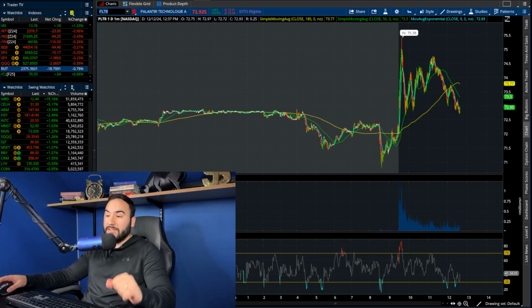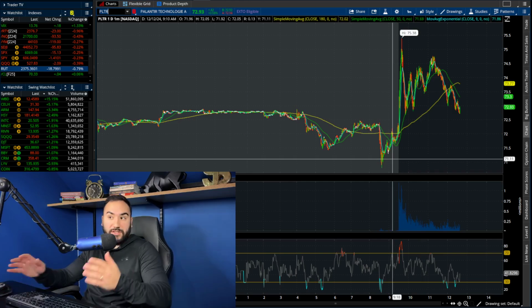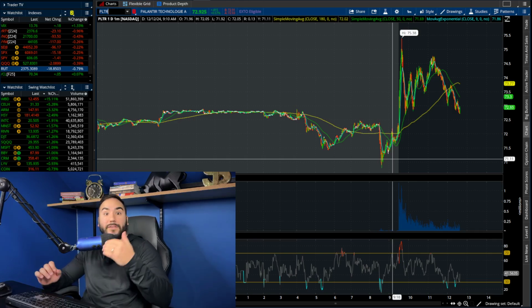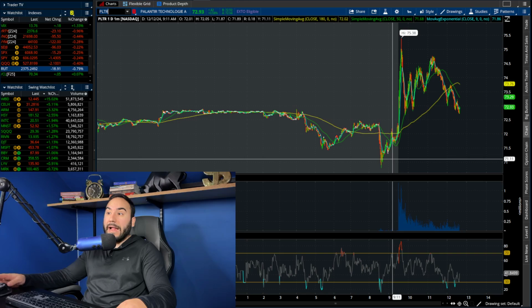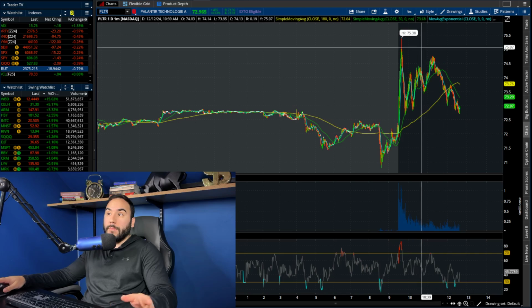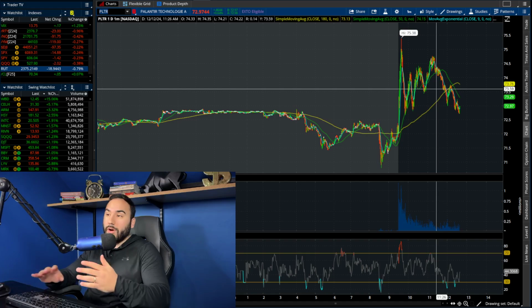So Palantir, man, what a roller coaster ride it has been. Just a couple of days ago, this thing was at $68 per share after hitting $82 per share just a couple of days before that. And now, well, we hit $70 in the pre-market today. Then we hit almost $76 as the market opened, and now we're down to $73. So we're all over the place.